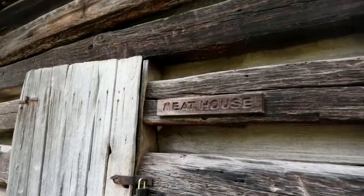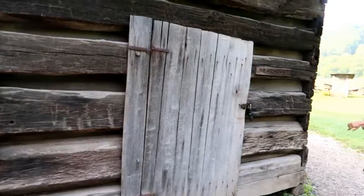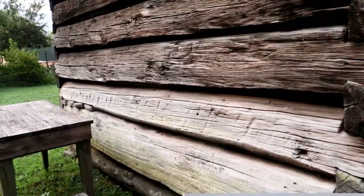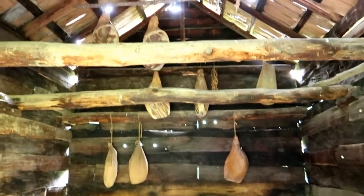And this is the meat house. One of my favorite houses is where they keep the meat. So here's where they would store the meat. I told you back there they didn't have refrigeration, so they would store the meat by smoking it and also using salt to preserve it.